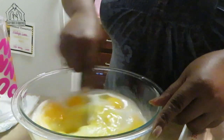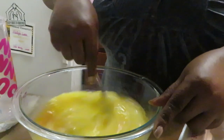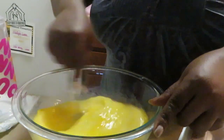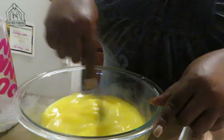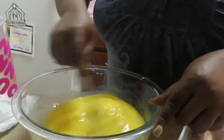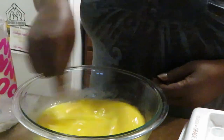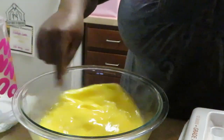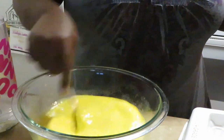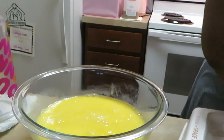And I just mix them up with a fork. I like mixing my eggs with a fork. All that fancy mixing stuff, I have it. My daughter uses it sometimes. But me, I am old school. I like using a fork, getting it done. And you ain't gotta overbeat your eggs. You know when they're mixed. Because I've got a whole dozen, so I definitely gotta make sure they're all mixed. But yeah, that's it. The eggs are ready.